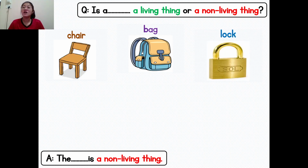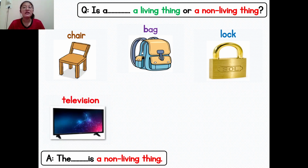Is a rock a living thing or a non-living thing? Yes, the rock is a non-living thing. Good job. Is a television a living thing or a non-living thing? The television is a non-living thing.